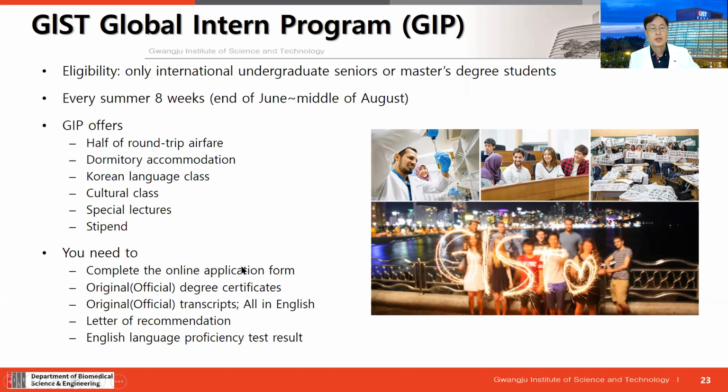To apply for this program, you need to complete the online application form and provide the original degree certificates and transcripts, or in English, and also letters of recommendation. And you need to prove that your English level is sufficient to join this program. Unfortunately, this GIP program has been canceled for this summer because of the coronavirus pandemic throughout the world. So we currently have no idea when this GIP will restart.